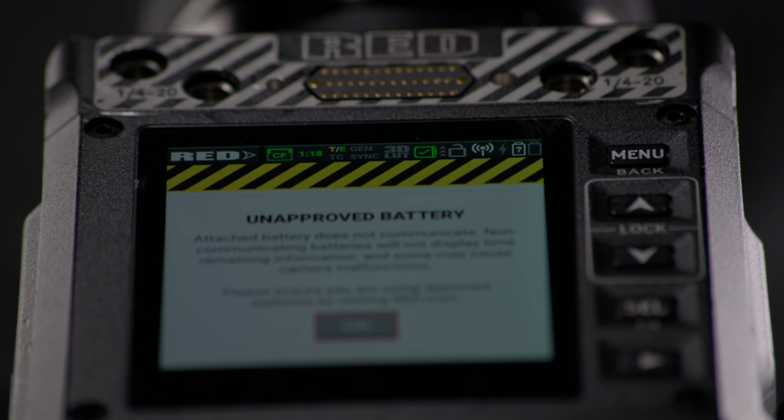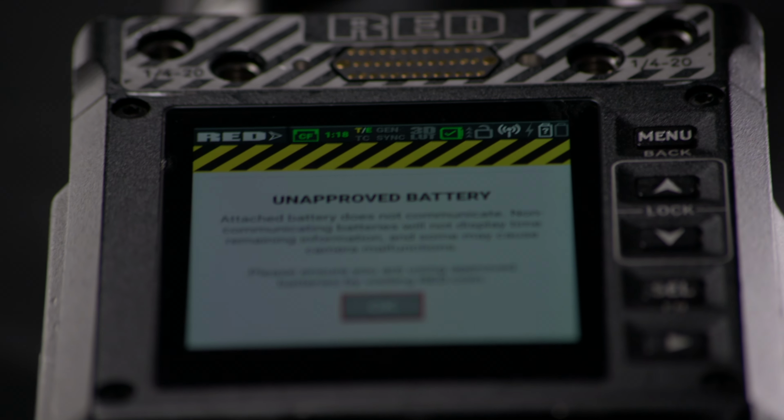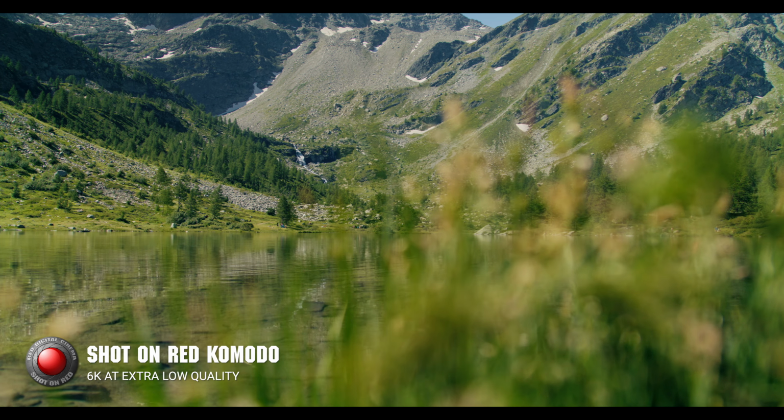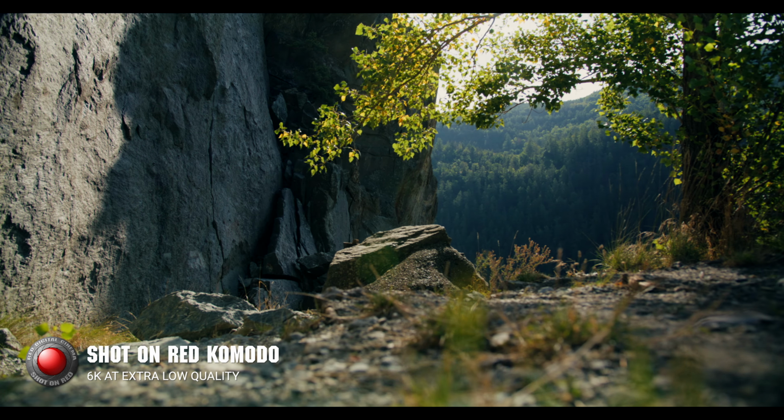So stay tuned. Now, funny enough, my Komodo didn't always recognize the Blue Shape RED approved batteries, and they took way too long to recharge, while the Anton Bauer worked amazingly well. You only need to check the light bars here to see how much power you have left. But as I said, more videos coming about this. So I didn't need to complicate myself.